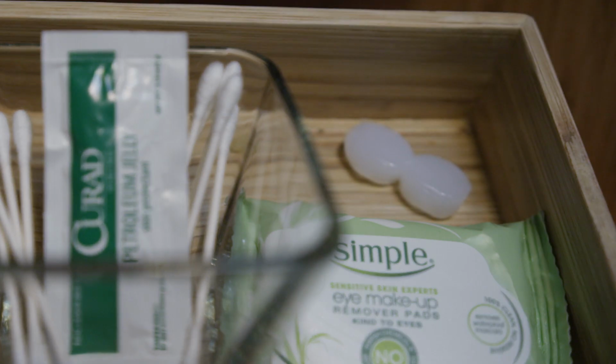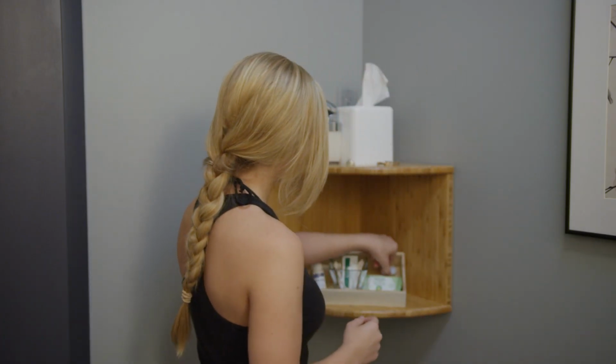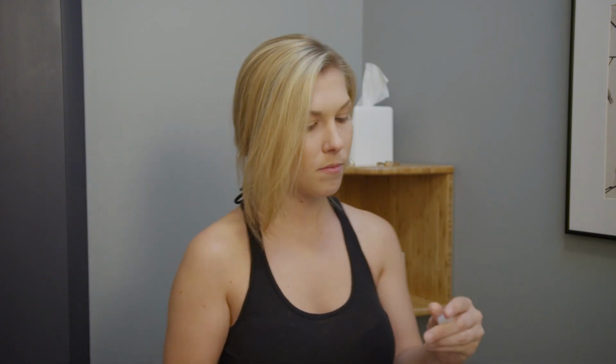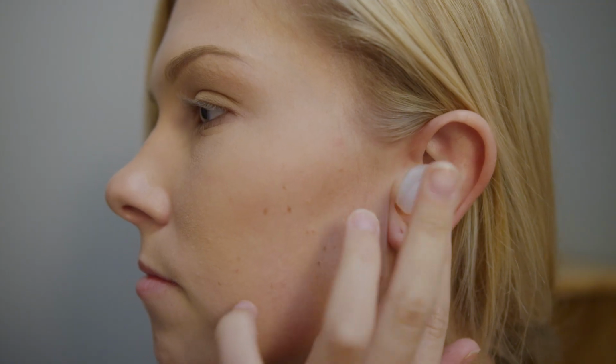Earplugs are provided but are optional. About half of people use them. If you have issues with water getting in your ears, we suggest using them. To use, make sure your hands and ears are dry. Roll up the moldable silicone into a ball. Place it over the outer ear canal, avoiding any hair. Don't insert into the ear canal, but rather cover the opening.